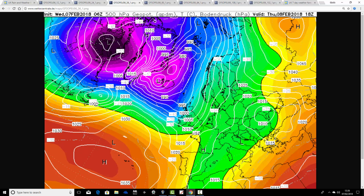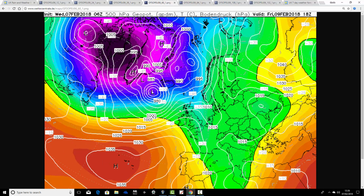Quite strong winds as well tomorrow will make it feel fairly cold, although temperatures are lifting up a little bit, ranging from around, say, 4 to 8 degrees Celsius. That system pushes southwards and eastwards overnight Thursday into Friday, and then cold air returns from the north.